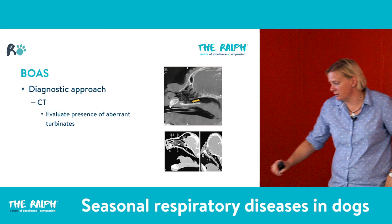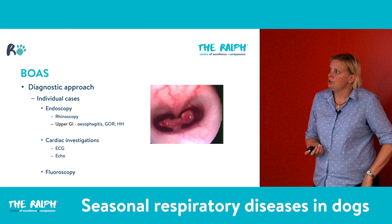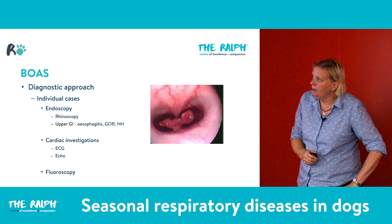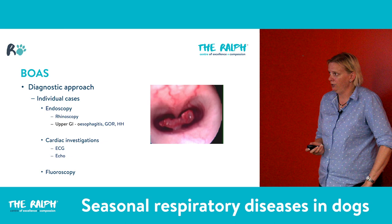Certain cases may need individual approaches, so you may need to be doing some cardiac evaluations and you may need to do endoscopy, so rhinoscopy as in antegrade and retrograde. So this is the scope you saw earlier, which is showing you the aberrant turbinates in the nasopharynx. You also may want to be doing an upper GI scope if you're worried about the GI signs. And some cases will need fluoroscopy, so we normally do that if there's a suspicion of hiatus hernia.